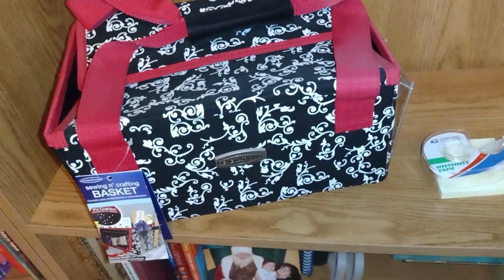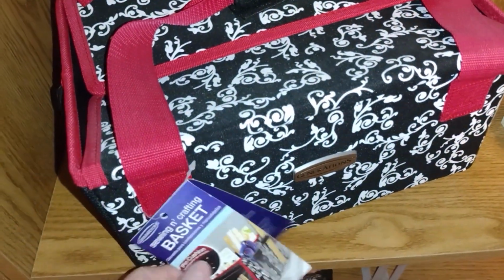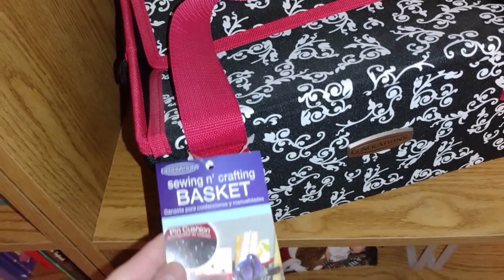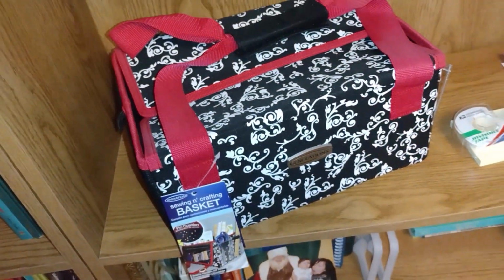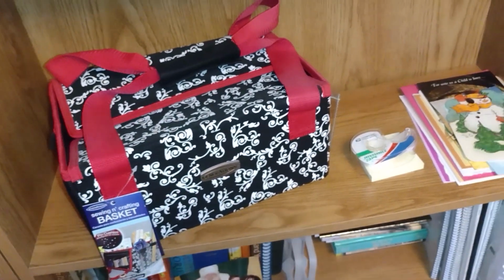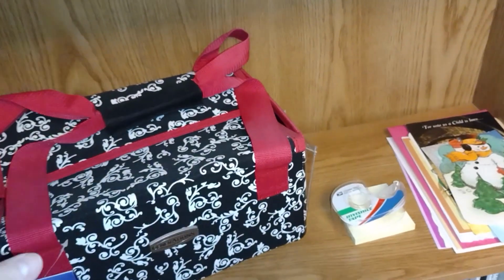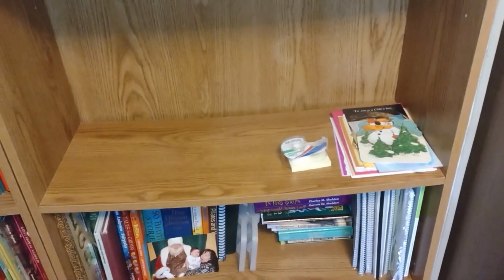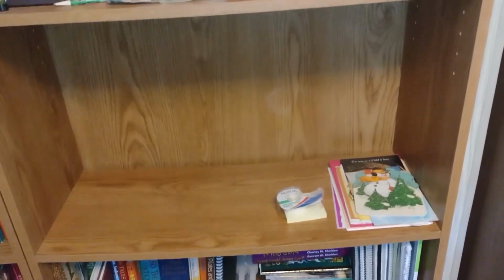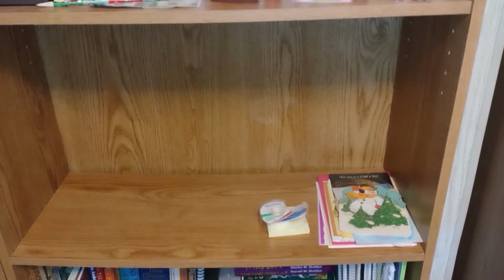And then I have this, I think it's a sewing and crafting basket. I've had this for several years. Still has the tags on it. I've never used it. And it's a really nice one. I think it's time for me to go ahead and let it go. So now everything that was on that shelf is either leaving or has a new home. And I've already wiped the shelf down too. So I can start bringing in some of those books and binders.